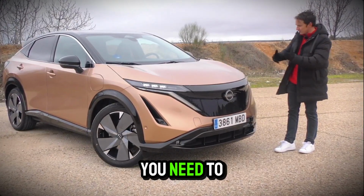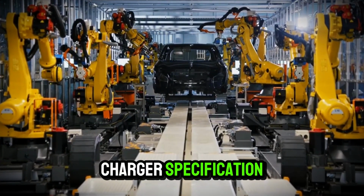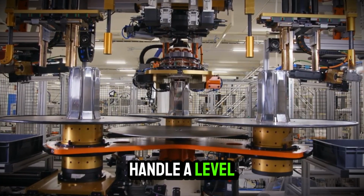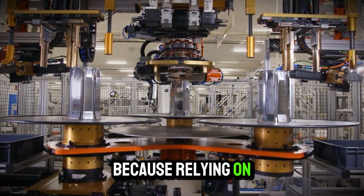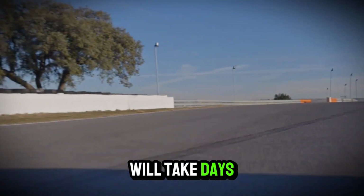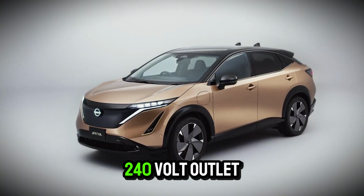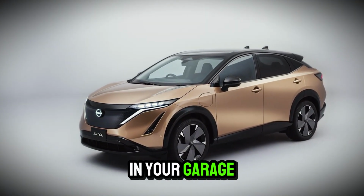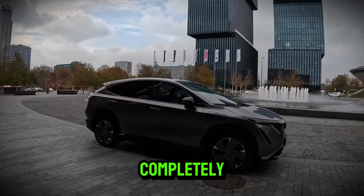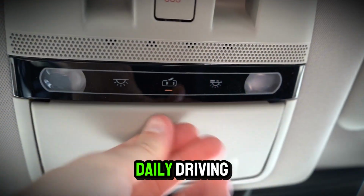Another crucial thing you need to check when buying your Ariya is the onboard charger specification. You want to make sure your home electrical setup can handle a level 2 charger, because relying on a standard 120-volt wall outlet will take days to refill this massive battery. Installing a dedicated 240-volt outlet in your garage will let you wake up to a full charge every single morning, completely eliminating any reliance on public infrastructure for your daily driving.